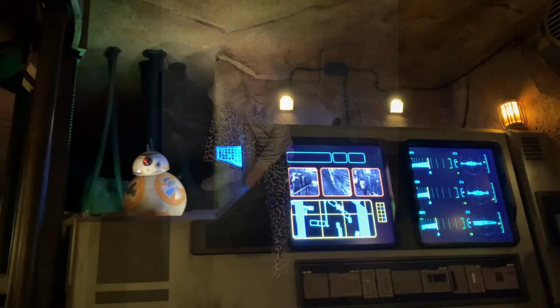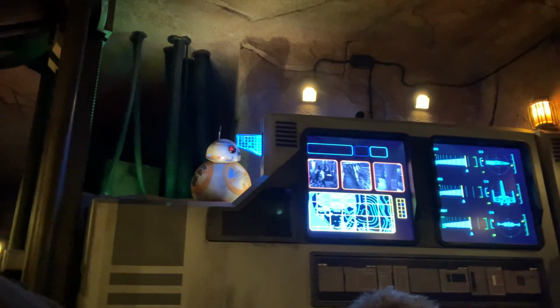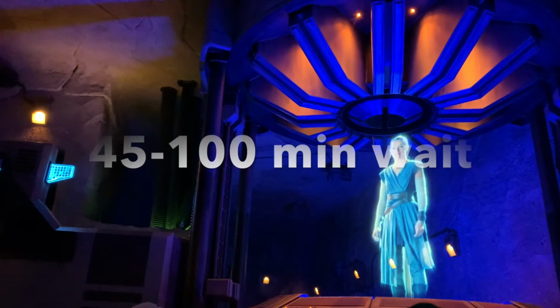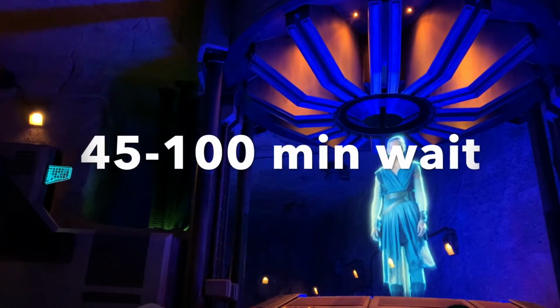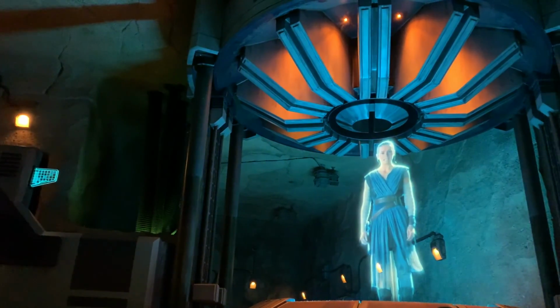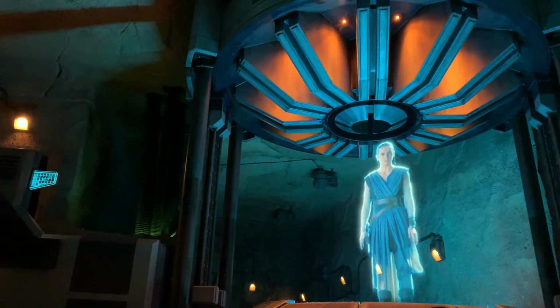They have fans and benches and plenty of details to check out to keep you busy. Wait times range from 45 minutes up to over 100 minutes on busy days here. This ride is busy from the get-go. Rope dropping it will maybe save you 10 to 15 minutes of a wait time, but you'll still be waiting.